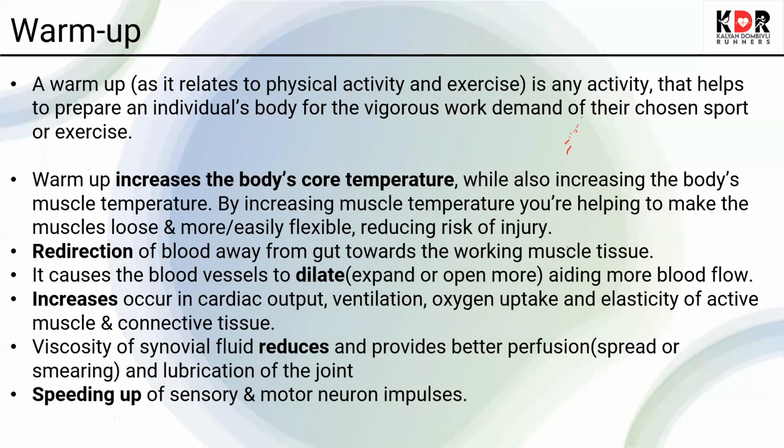So what is warm-up? Warm-up is any activity or routine that you do that helps your body to be ready for the workload or the demand of the sport that you're going to do, or exercise or running, any sport. Warm-up is a phase where you prepare your body for that. So what exactly happens during warm-up?